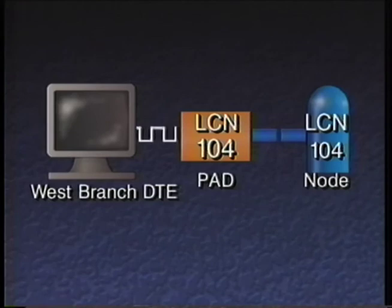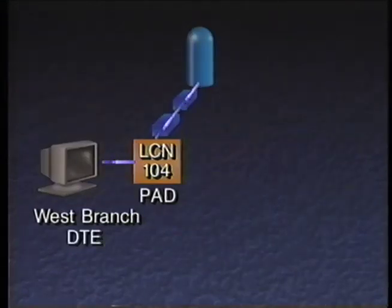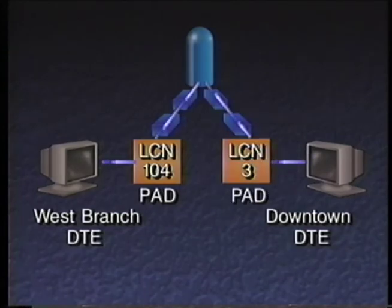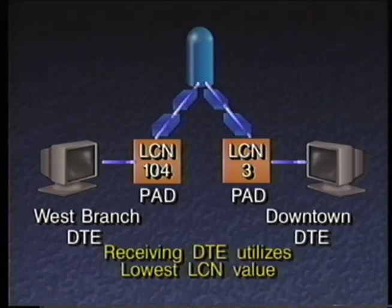The node stores the packet's identification and routing information and associates it with the LCN. Before the node can send the packet to the downtown DTE, it must associate the information with a different LCN. Because the downtown DTE is receiving, it utilizes the lowest LCN value. In this case, the LCN is 3. Once the nodes have memorized the address and routing information, subsequent packets use the LCN. The node will route the packets to their proper destination.